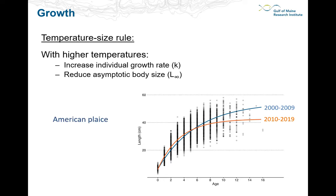So with warmer waters, according to the temperature size rule, we expect fish to grow faster when they're younger and smaller at earlier ages, and then plateau at smaller body sizes later after they mature. So you see this pattern here with American plaice, where I've isolated the 2000 to 2009 decade versus the 2010 to 2019 decade. And you see that as waters warmed up in the region, we do see this expected growth pattern for American plaice. They're growing faster when they're younger and plateauing at a smaller body size. But this doesn't hold true for all species.